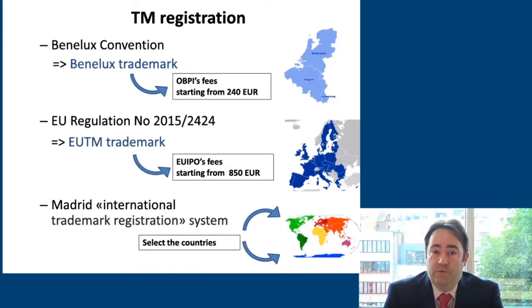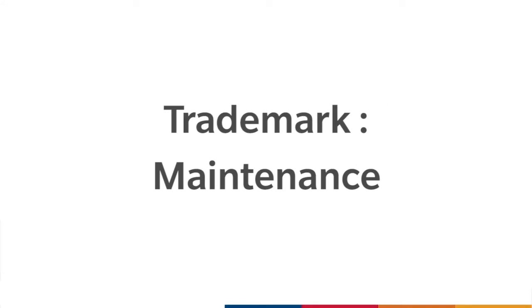And finally, you must also know that there exists a system which allows you to easily register trademarks anywhere else in the world, or at least in the countries that are member states of the Madrid system. And in that case, you just have to select the countries where you want to protect your trademark and, of course, pay the corresponding fees.